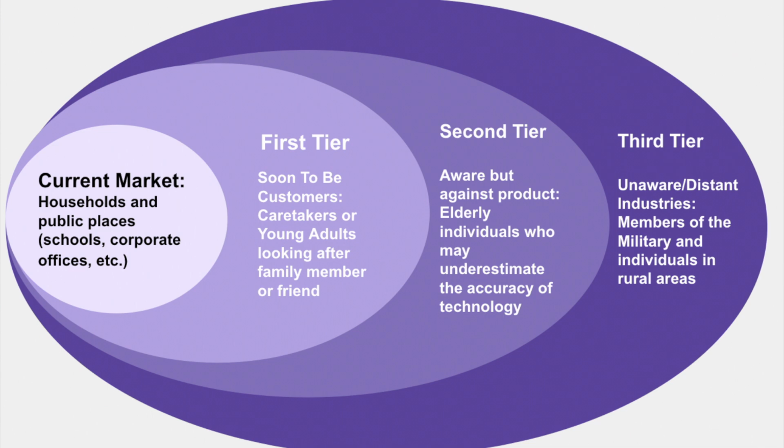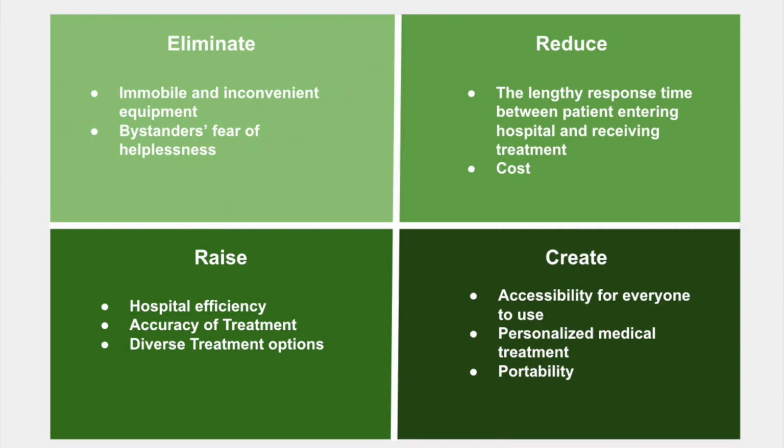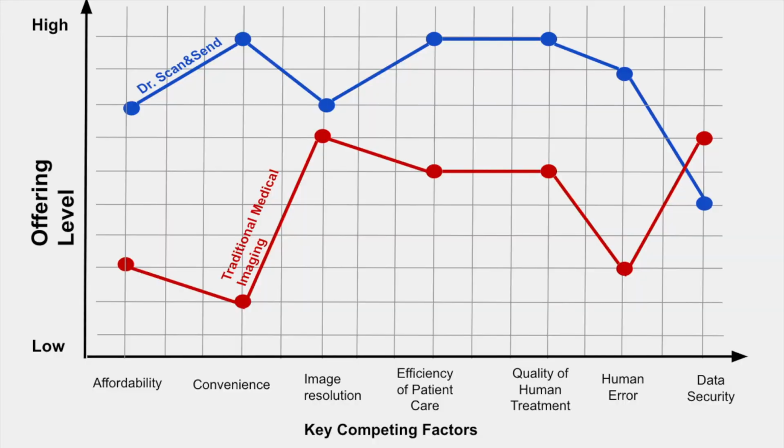We also aim to work with schools and professional workplaces, since it is a very scalable solution to reduce the response time in an unfortunate medical crisis. Dr.Scan&Send eliminates bulky equipment in a cost-effective manner to recommend personalized and accurate treatment options efficiently. By implementing existing technology in a relatively unexplored market, Dr.Scan&Send achieves differentiation and low cost simultaneously.